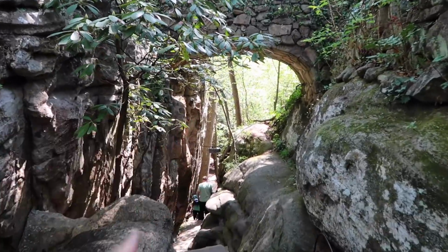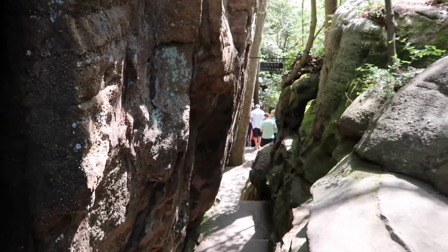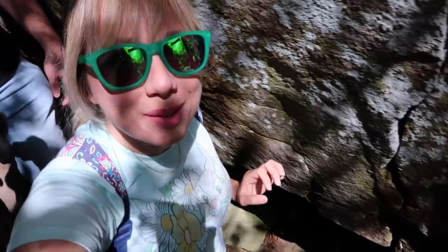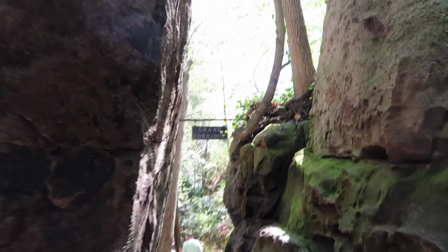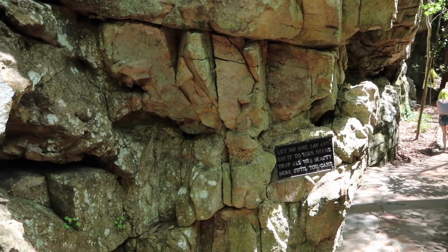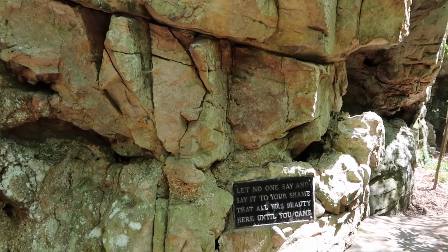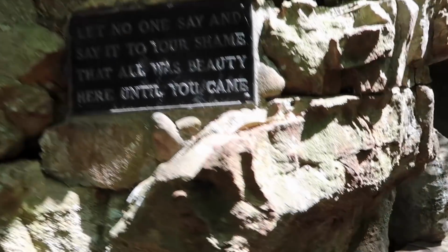It says Grand Corridor down there. It's like a beautiful bridge here. They have like soft music playing. It's kind of narrow, some of the passages in here. Whoa. Let no one say, and say it to your shame, that all was beauty here until you came. Don't really know what that means. What do you think, Sam? I don't know.